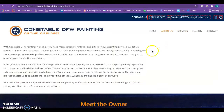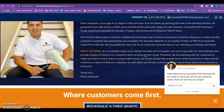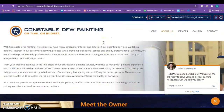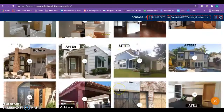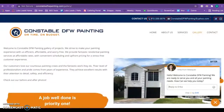I love that you have an About Us page. That, again, helps build a lot of trust with any prospective clients. And you have your bio on here, which is awesome. And, of course, any pictures that you have of before and afters are always the best. So these are really great to display your work right here.